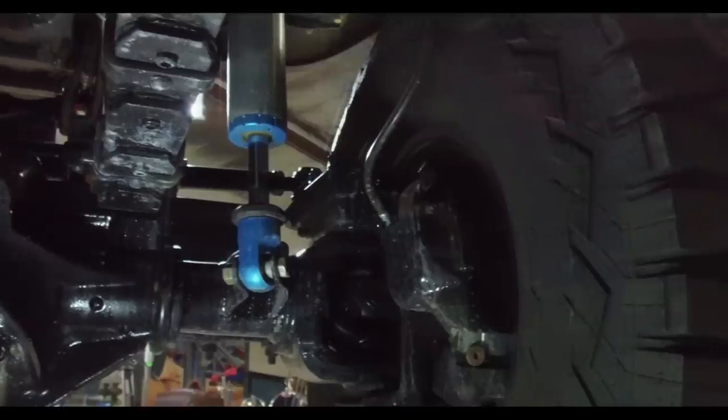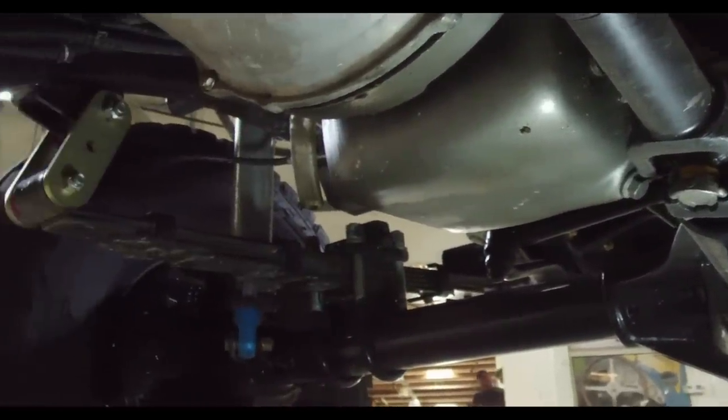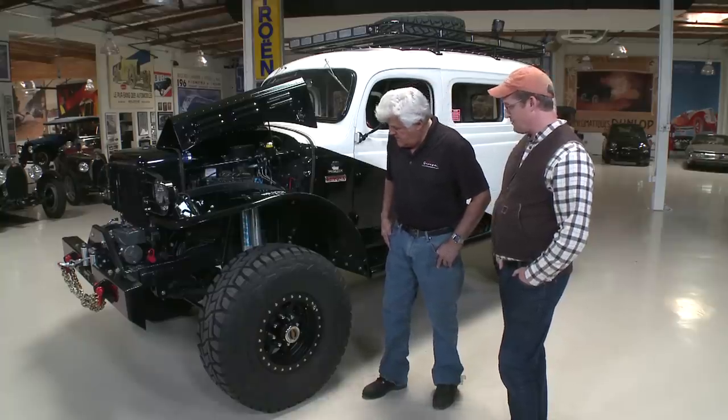And then once we had the suspension set up, I just thought a really cool set of shocks would be awesome. So we use these huge King shocks on the front. And I think it just lends itself to the character of the vehicle. You look at that and you go, oh man, that's cool.